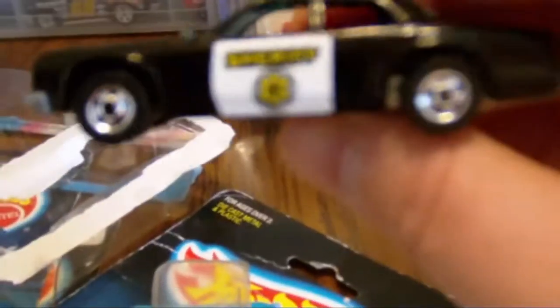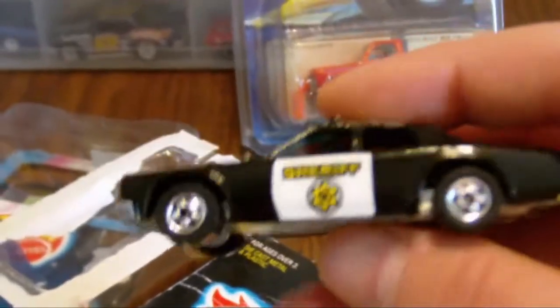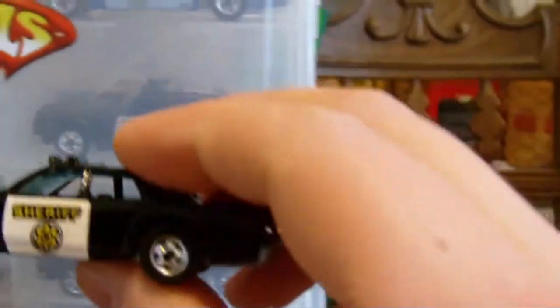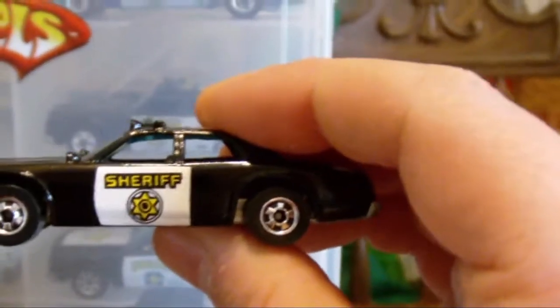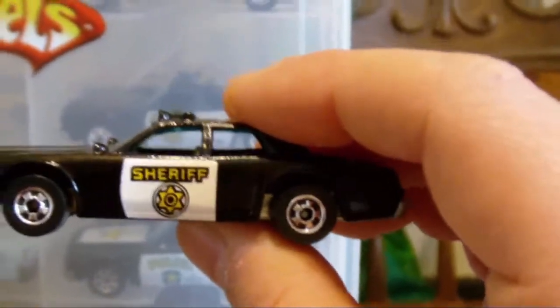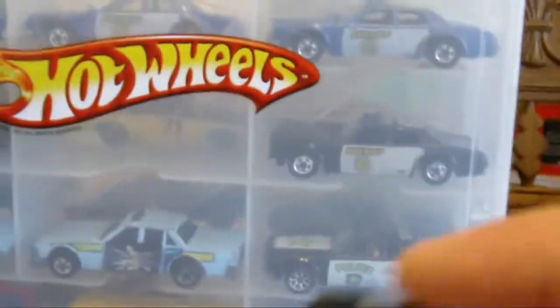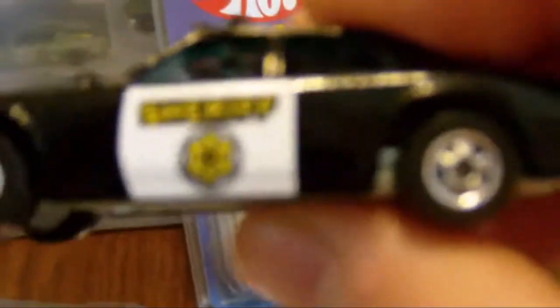Also, I picked up this police car. I do have a bunch of these, but just not this version. You see here, on some of the versions I do have, you'll see how the rear door is painted white. And on this one here, it's just the front door is painted. So this is the first one of these I had. And nice cool little addition to my police car collection.